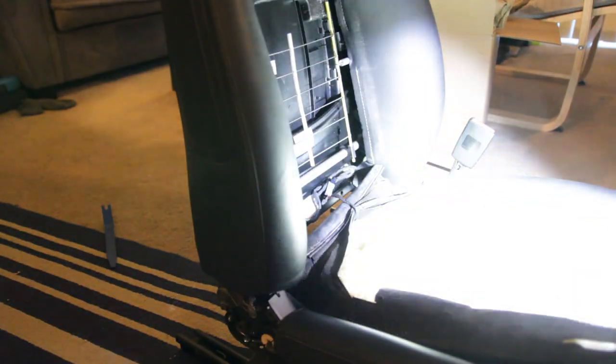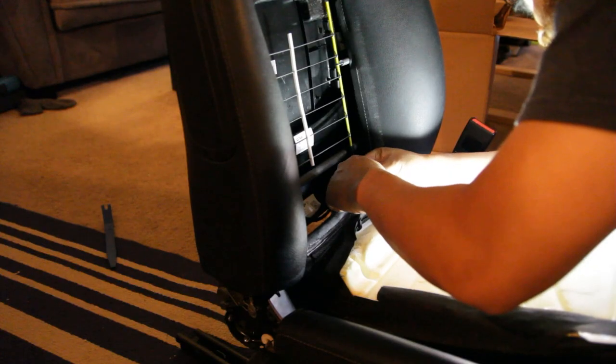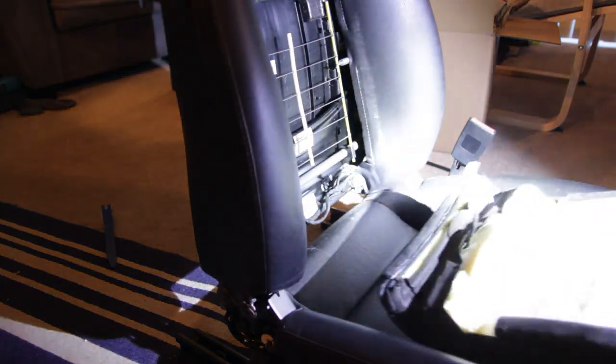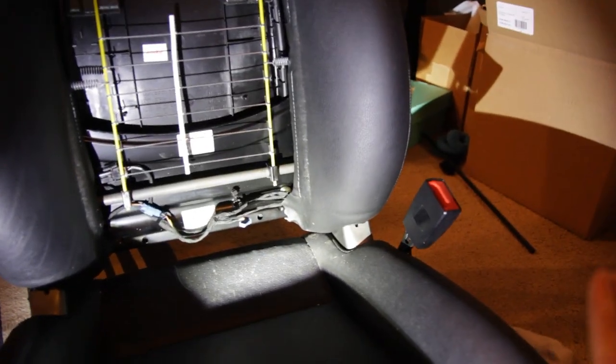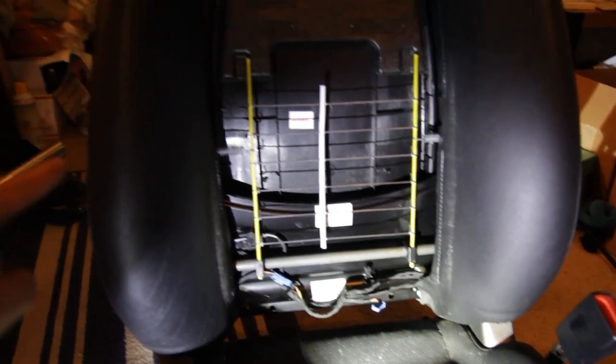So I have heated seats, so I'm just going to disconnect the wiring harness real quick, and then I'll go from there. I'm just gonna cut this cable tie real quick. Alright, backrest off. So that makes a little more sense. I was kind of weirded out earlier about the harness being on this side, and I thought it ran up the seat. But it actually does run to the airbag on this side. So it runs up back here, and then it comes up here.